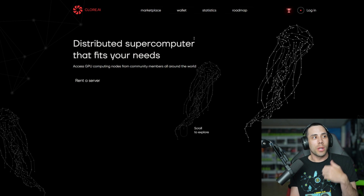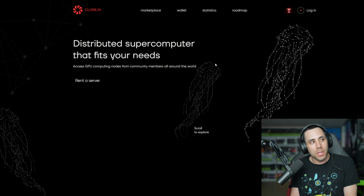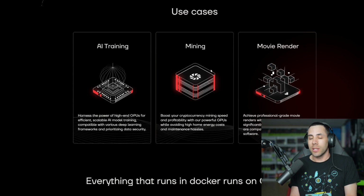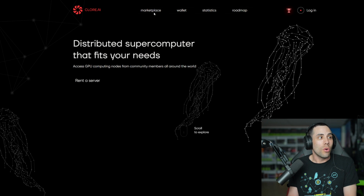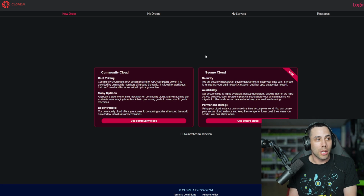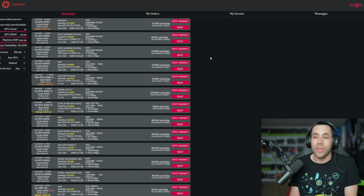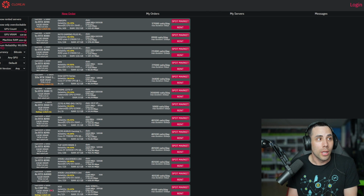They definitely have one of the better looking websites, distributed supercomputer that fits your needs, right? Looks nice. Does it actually do what it says it does? Who knows? Doesn't really matter that much. But yeah, the marketplace is coming along just fine, and I do want to test this out. I've heard it's actually way more profitable than Vast AI, so a lot going for it on ChlorAI.